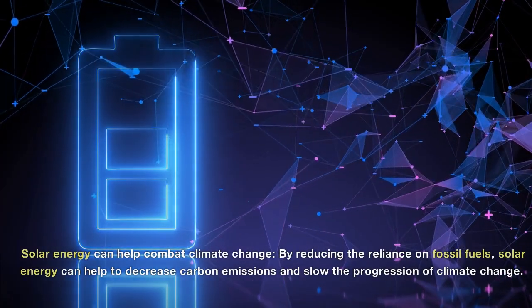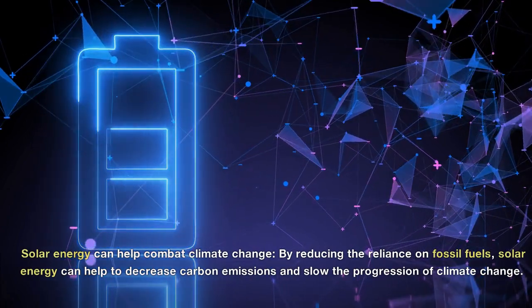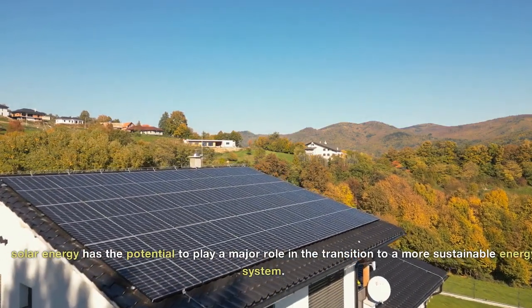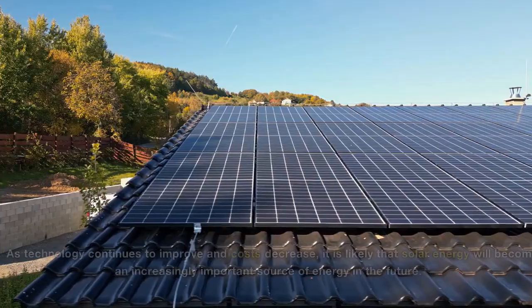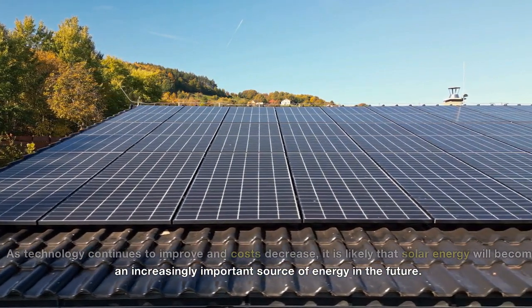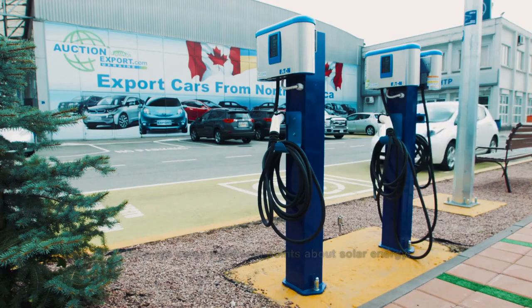Solar energy can help combat climate change. By reducing the reliance on fossil fuels, solar energy can help to decrease carbon emissions and slow the progression of climate change. Solar energy has the potential to play a major role in the transition to a more sustainable energy system. As technology continues to improve and costs decrease, it is likely that solar energy will become an increasingly important source of energy in the future. Here are some additional points about solar energy.